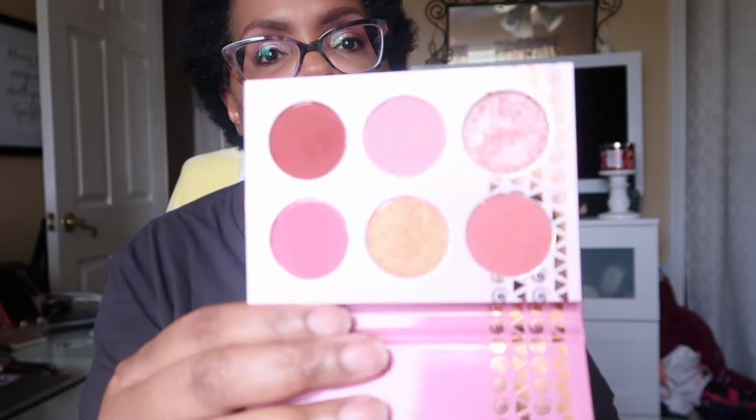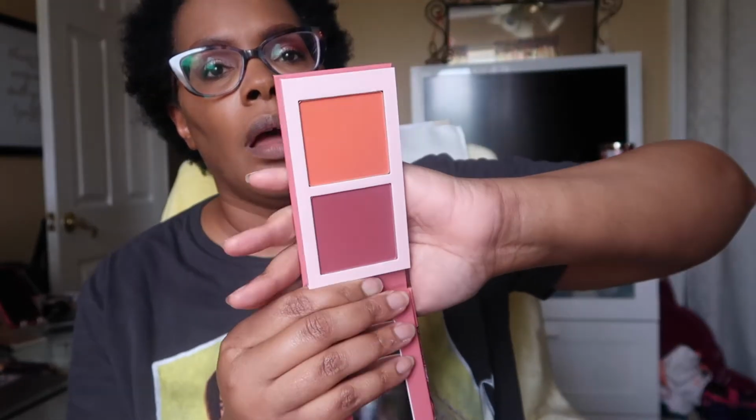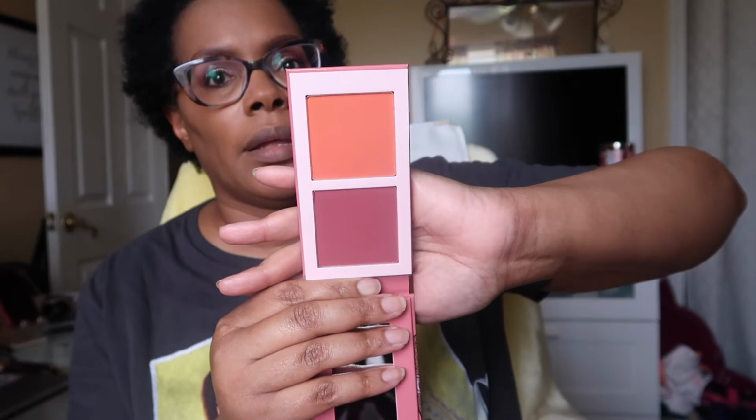I picked up the Blushed Rose palette, which is what I have on my eyes today. And I picked up the Blushed Rouge, would that say Rouge? I don't know. Blushed Rouge palette. This is volume one. I think volume one was the darker one. The lighter one just did not look like it would work for my skin tone. But these are the blushes in the volume one palette. So those are the things that I picked up.